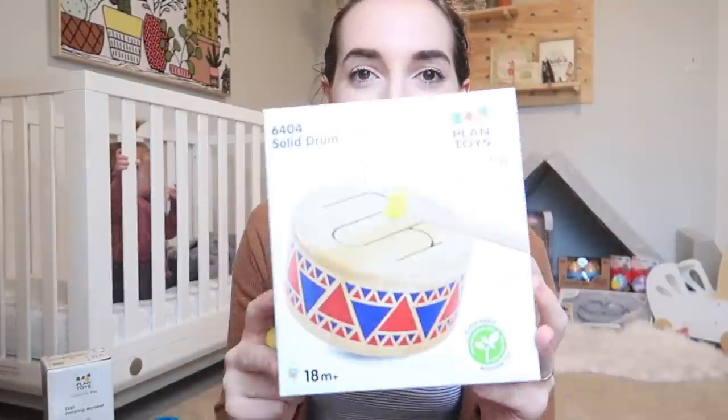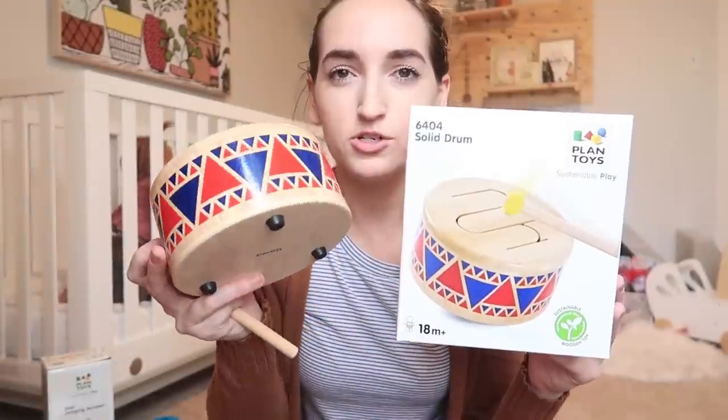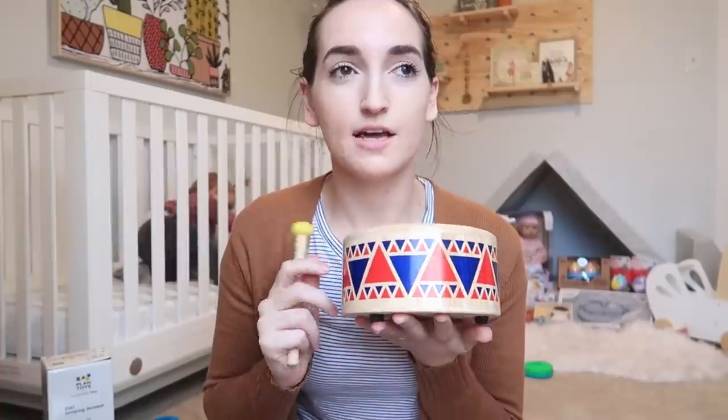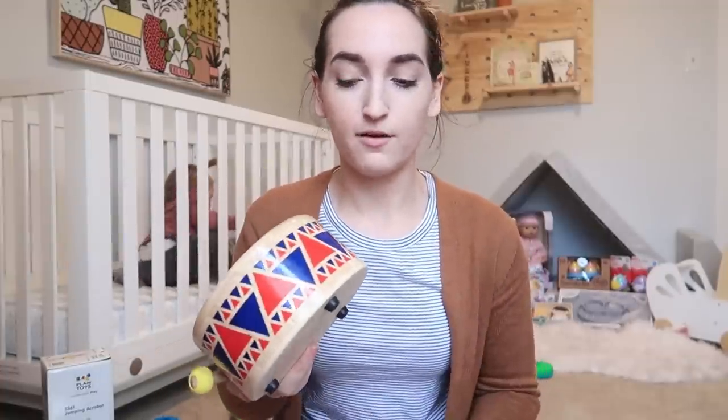Next up is a toy for Charlie. This is another sustainable toy. This is a little wooden drum and it comes with a rubber mallet. It makes different sounds depending on where you hit it on the drum. Charlie loves everything drum related, so I was looking for something that would be fun to have around, but also something that she can kind of learn from.